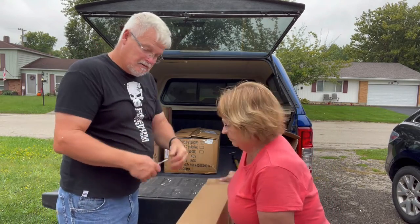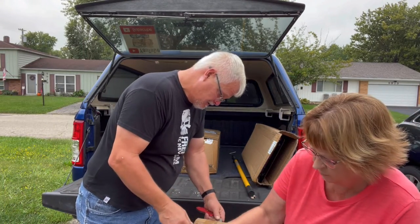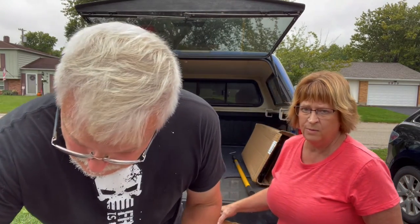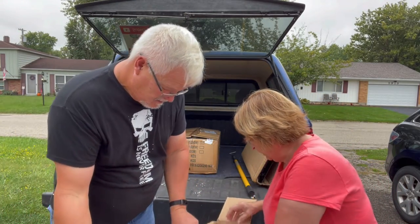Kind of heavy. Let's do this. Oh, this says forward, which the arrows are. I think we just opened it upside down. Oh, well. But I think they opened it upside down. Yeah, because this is open. Well, what do you got here, Mr. Hudson?